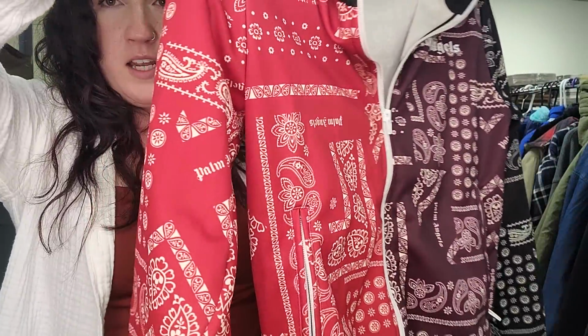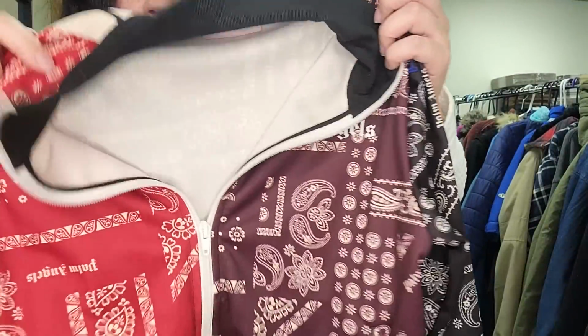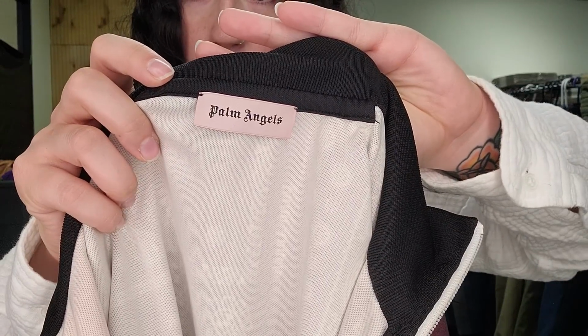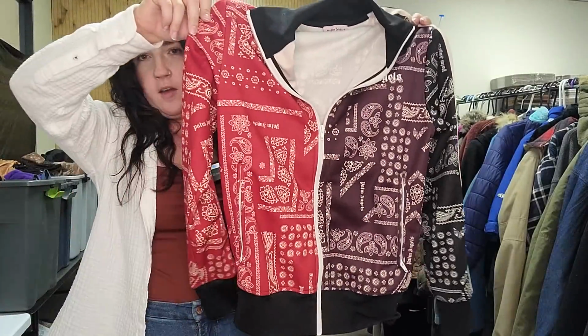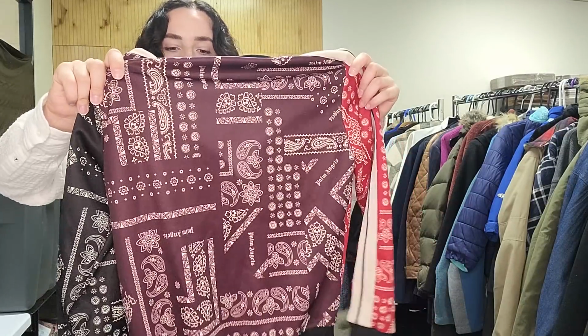I'm 99% sure this is authentic, and to me it looks cheap. Sorry, that's how I feel about it. But I'm glad that I told myself, no, you really need to go back and look that up. So I did, had a gut feeling about it. And I'm glad I did, because this is Palm Angels, which if you've never heard of it, welcome to the club, because I hadn't either. They make men's and women's stuff. The men's I think definitely do better than the women's. And this stuff retails for a crazy amount. I think I'm going to be able to get between $150 and $200 for this, which is insane.